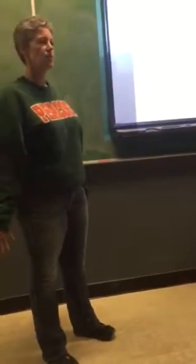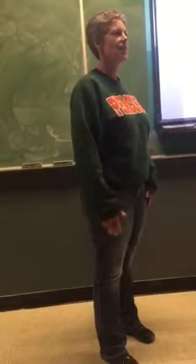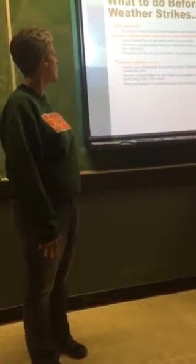Okay, what's the escape route from our classroom? We all have the escape route for our fire drills. Okay, and what do we do in the event of a lockdown? We move to the corner of the room. But I don't think our kids have ever heard us talk about what we are going to do if we have to evacuate because of bad weather. So we're going to talk about that.